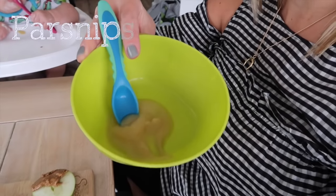For his main, I've made him some parsnip puree. It's a really good first food, but I'm a bit apprehensive about giving this to him because I personally hate parsnips. I think they taste like perfume. I don't know why. But I've pureed it up and I'm going to give it to him anyway because I shouldn't let what I think have an effect on him. So we're gonna see what he thinks of parsnips. Are you ready?